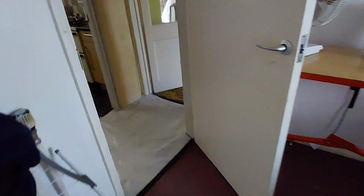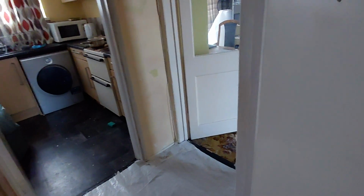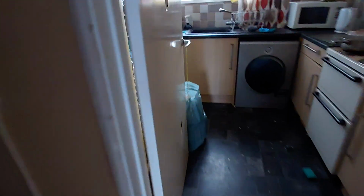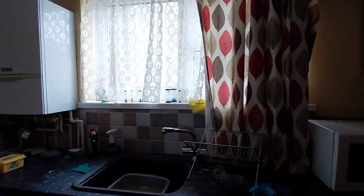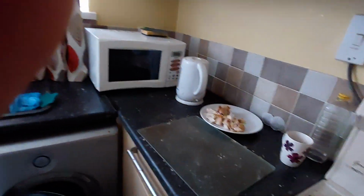So basically what I'm trying to do is get the space. I now got all the space to put all my business gear into here and just take off. That's all I'm going to do. I'm just going to check these potatoes to make sure they're cooked. If so, I'm going to put the chicken in the microwave, boil some gravy. That'll be a job done. Yeah, potatoes are done, so I'm going to just turn off the gas.